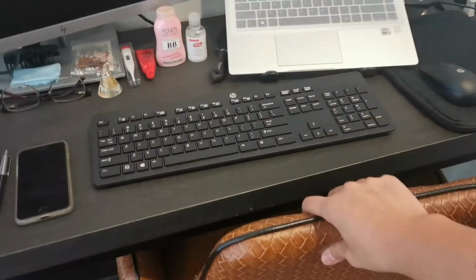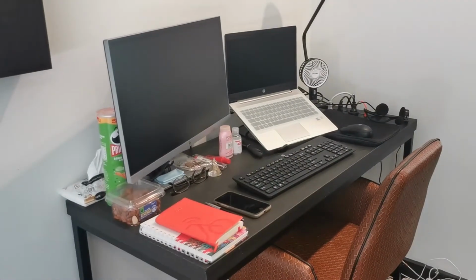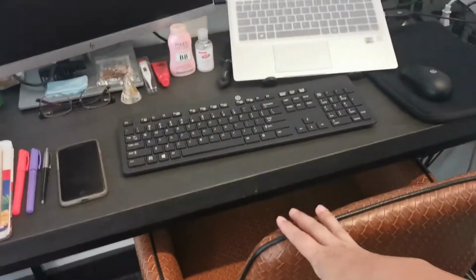So with working from the hotel, it's okay, I'd say, although my back is not fully supported by the chair, but that will do.